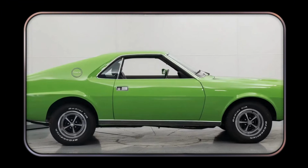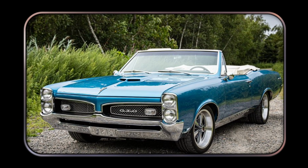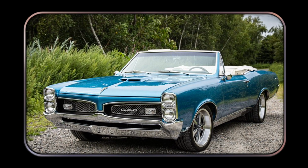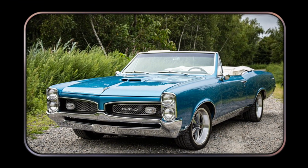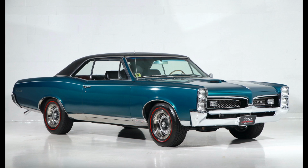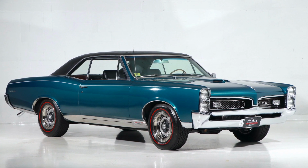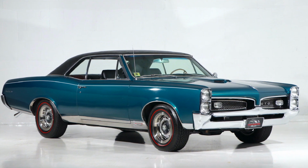Shelby's vision was to turn the Mustang into a true performance monster. And he did just that, with cars that could take on Corvettes and win. Collectors today pay big bucks for original GT500s, especially the Eleanor spec. It's not just a car, it's a piece of American racing history. And Carroll Shelby? He became a legend in his own right.